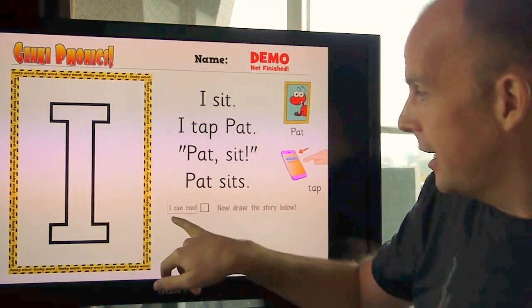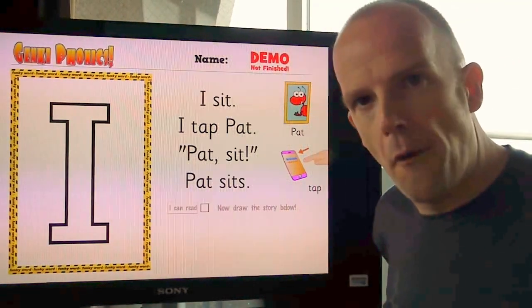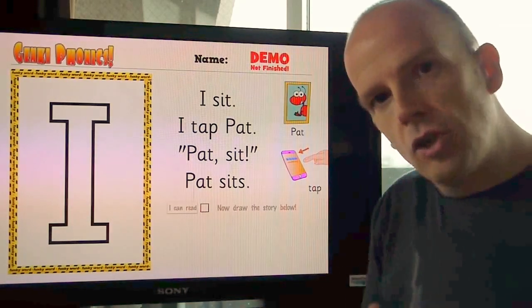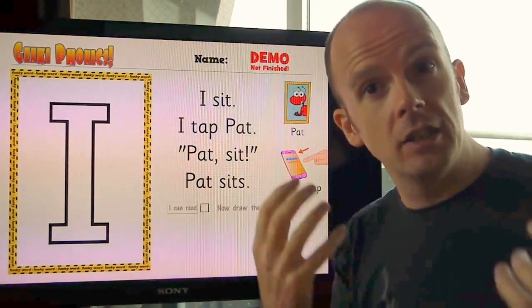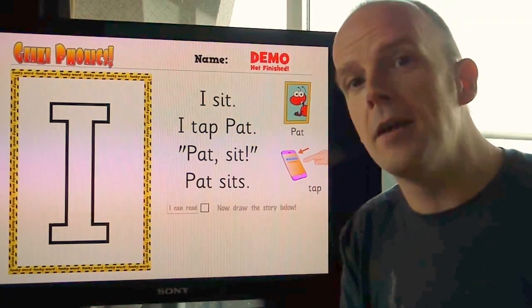And then we got in here, I can read. When they can read it, you give it a tick. And you get them to draw the story below. And this gives you the comprehension to actually see if they actually know what's going on. And this is the really cool thing about it. This is the key about reading.